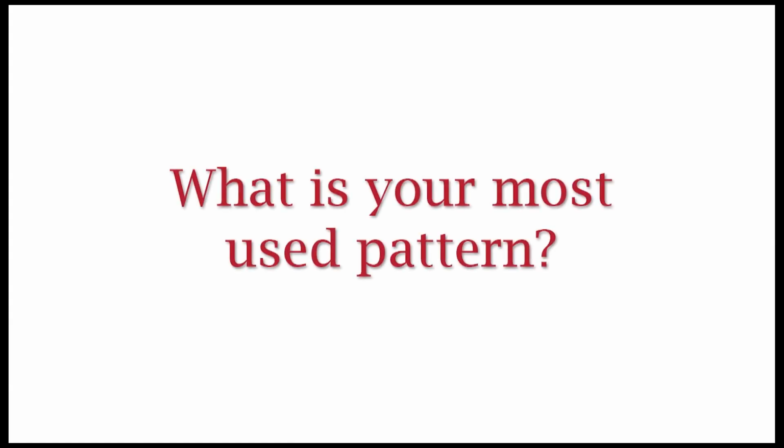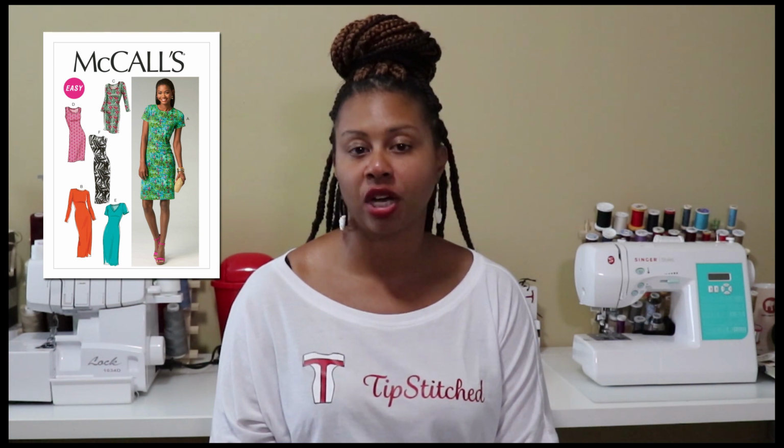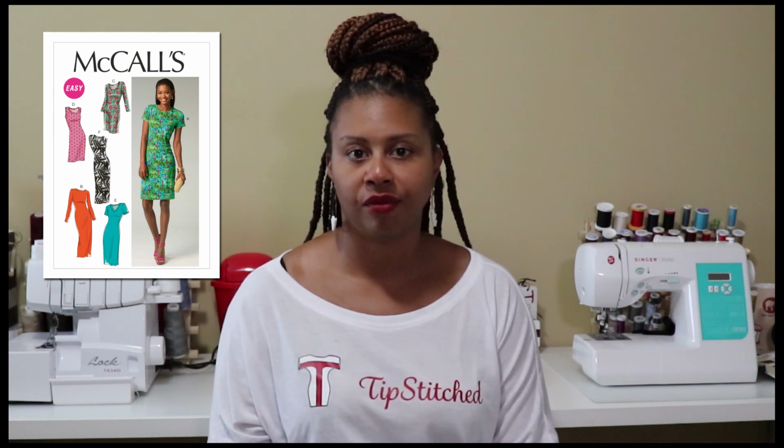Number 6 is, what is your most used pattern? I think I could easily say McCall 6886. I don't know who doesn't love this pattern unless you just shy away from fitted dresses, but if not, this is a pattern that you have to have in your pattern stash. It is great and very versatile. I've made it in different types of fabrics, from ITY knits to double knits to Liverpool knits to scuba.